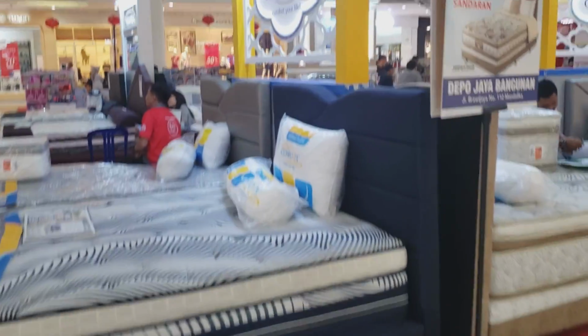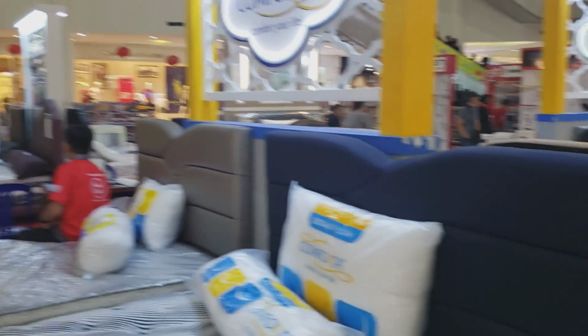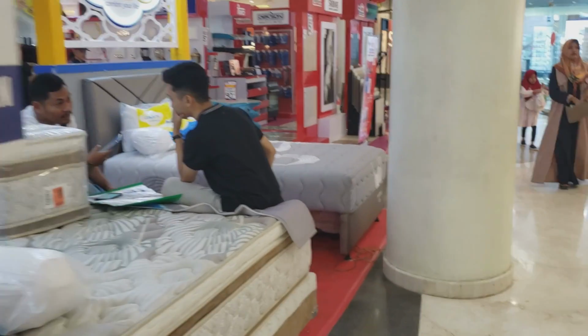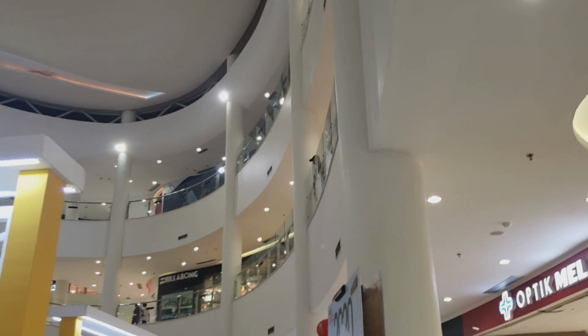Funny thing, we just ate at a restaurant that was right across the street from a mattress store. And then we come upstairs and here's more mattresses, but hey, I guess everybody's got to sleep on something, right? This is the big inside of the mall. It looks like a mall.